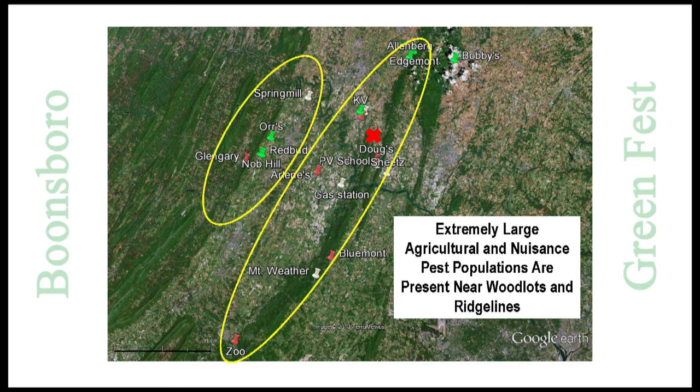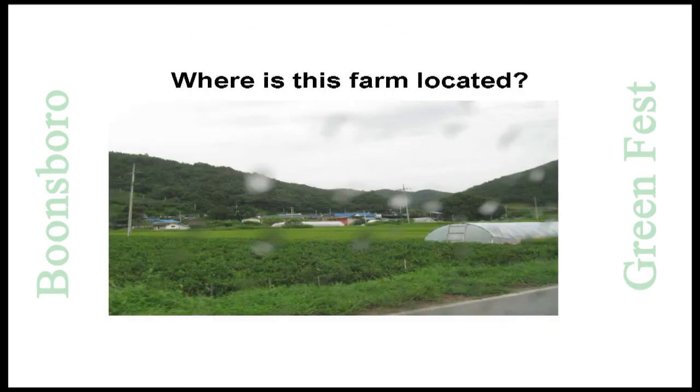So I have a question for you. Anybody know where this farm is located? Where does that look like? Anybody know? Any guesses? Does it look local? I actually thought it looks like Japan. Yeah, you're close. This is South Korea. This is a place where these bugs are found.